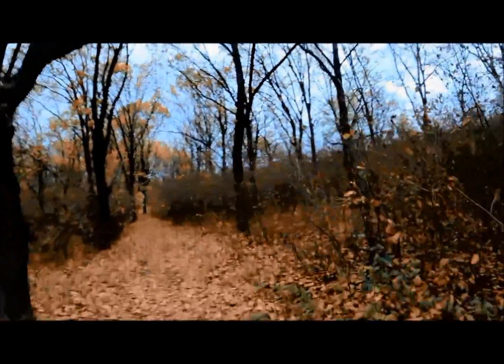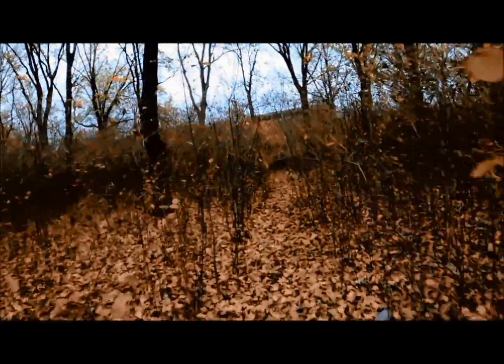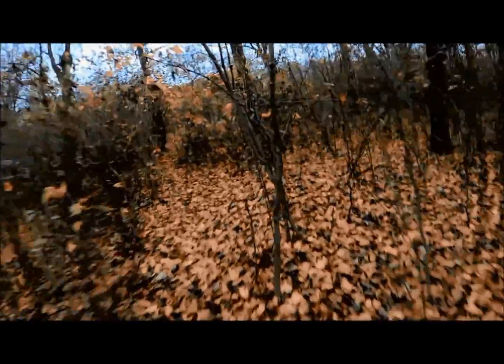All these trails run parallel. There's just nothing quite going up the hill. Aha! This is good enough. I'll blaze through here. It's just open enough. It's awful steep, and very thick.